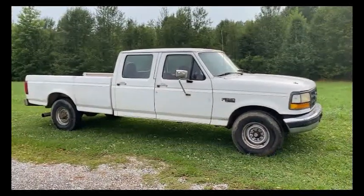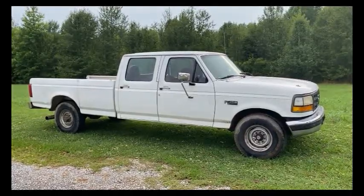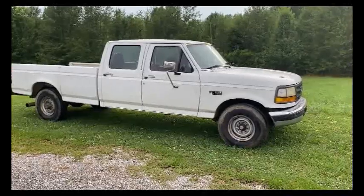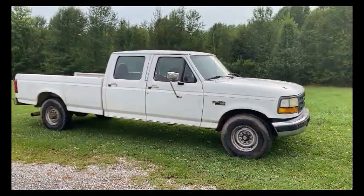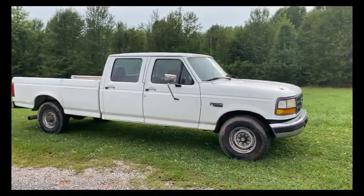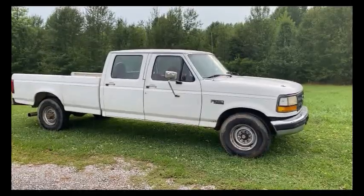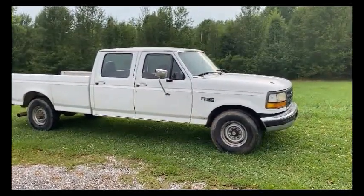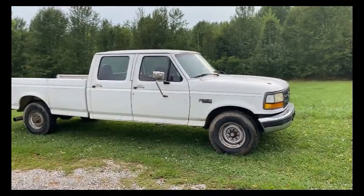Well, I did manage to find a truck. As I was telling you in the last video, I looked and looked and cast my net pretty far, far enough that I was getting into where I wasn't going to bother traveling that far, and there were going to be rust issues and stuff like that. But I actually ended up finding this truck pretty locally to me, probably about 60 miles from here down south.